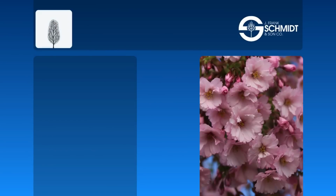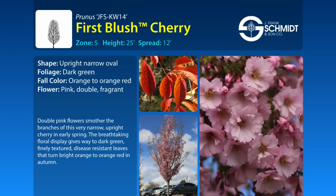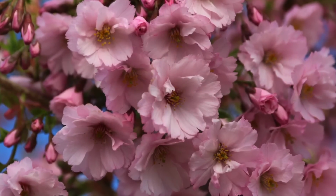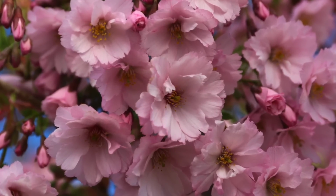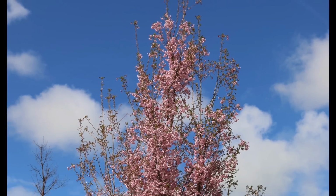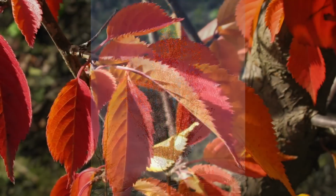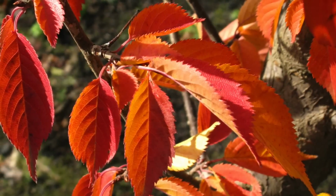Heartbeats quicken and emotions run high upon first glimpse of First Blush Cherry in full bloom. Bright, double pink flowers smother the slender branches of this very narrow, upright cherry in early spring. The breathtaking floral display gives way to dark green, finely textured, disease-resistant leaves that turn bright orange to orange-red in autumn.